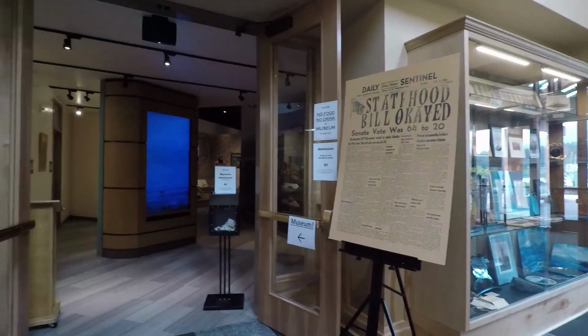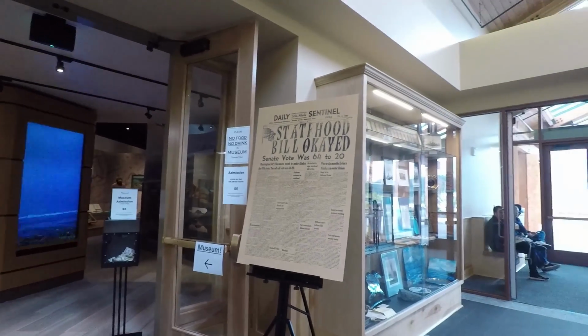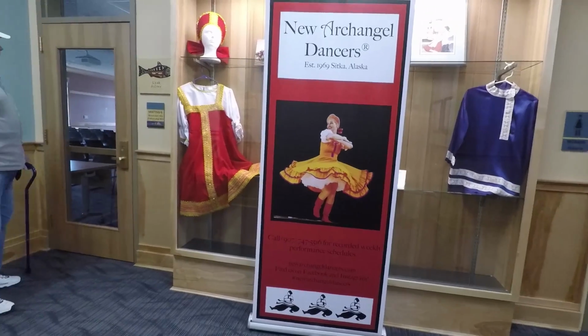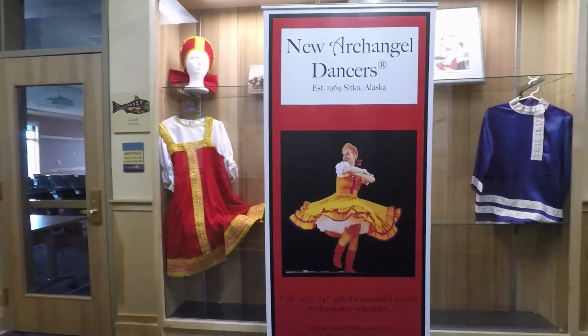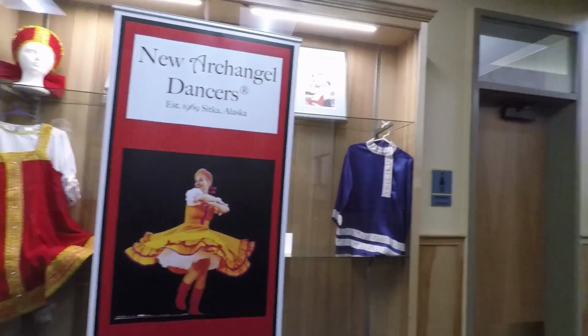And inside, we've got the Sitka History Museum. It's $5 admission and it's free for children. That tells you about the history of everything in Sitka. And also the New Archangel Dancers perform here, also showing links to the Russian roots here. And there's also free Wi-Fi.